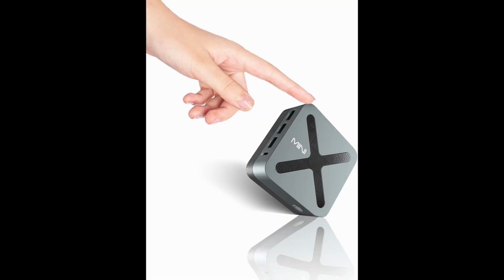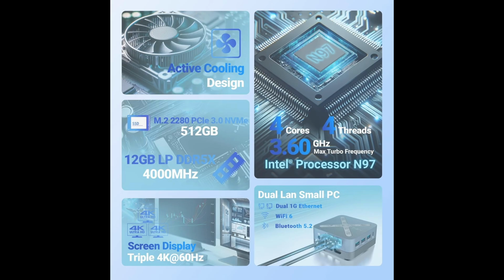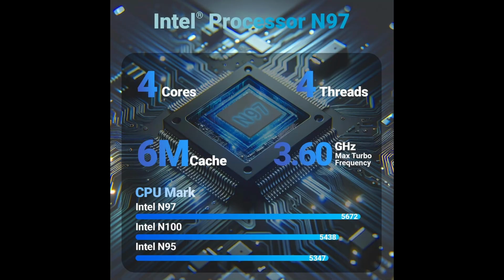From a design perspective, the MINIX Z97 is a masterclass in portability. Its compact size allows it to be placed almost anywhere, on your desk, mounted behind a monitor with the included VESA mount, or tucked away in a small corner. It also supports features like Auto Power On, RDC Wake Up, and Wake On LAN, making it easy to integrate into business workflows or automation setups.